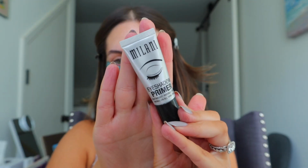Okay, so I am gonna start with an eyeshadow primer. This is just my go-to one from Milani. This is the Milani eyeshadow primer. It has lasted me forever. And it is a nude color. It just sets a really nice base, but you could of course use your concealer.